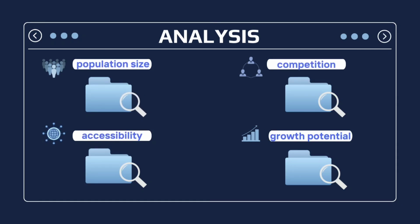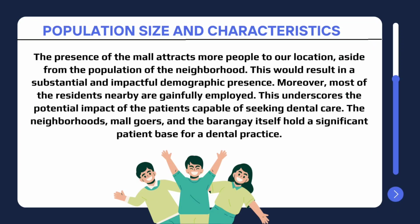Population size and characteristics. The presence of the mall attracts more people to our location, aside from the population of the neighborhood. This would result in a substantial and impactful demographic presence. Moreover, most of the residents nearby are gainfully employed. This underscores the potential impact of the patients capable of seeking dental care. The neighborhoods, mall-goers, and the barangay itself hold a sizable patient base for a dental practice.